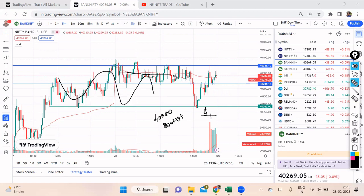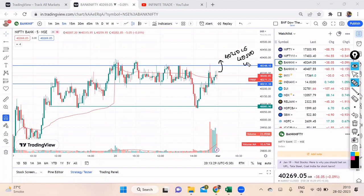See, the entire day the VWAP has been flat here. That means a lot of positions have been taken around 40,300. Everyone will get stuck if the market opens around 40,080 or 40,000, so keep that in mind. The second thing is, like we said, if we open flat and if we break 40,350, obviously we'll take a call for the target of 40,500 and 40,600 also.